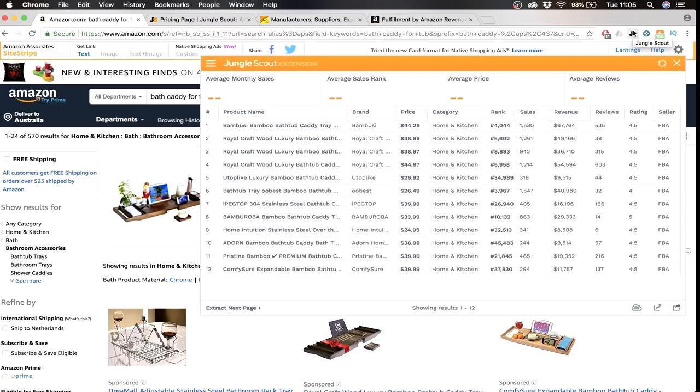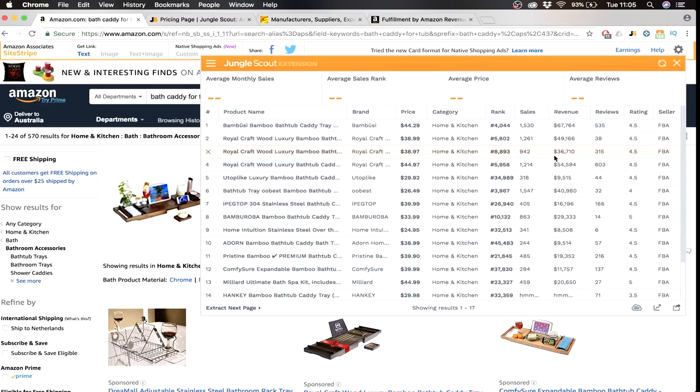Okay, this looks way better. What you see here, the difference here, just wait for it to load for a second. The difference here is you see the average reviews is 134, which isn't really high. It's not low as well, but it isn't really high. The average monthly sales is above 500, which is what we want. The average price is $35, which is really good. That's a good pricing to be on.